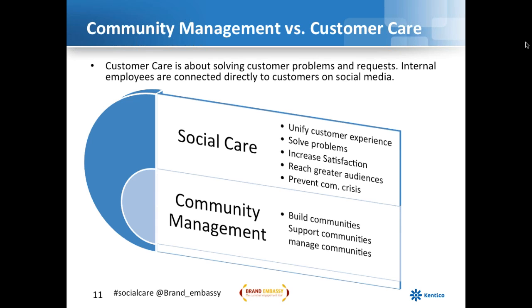And so, yeah, we're reaching greater audiences by doing this, because these are customers creating conversations, and customers have friends, they have followers who are interested in what their friends are doing. So we're introducing great customer service within that customer's community. So we're creating larger audiences. And of course, a satisfied customer is more likely to share content, and so introduce you to their audience.